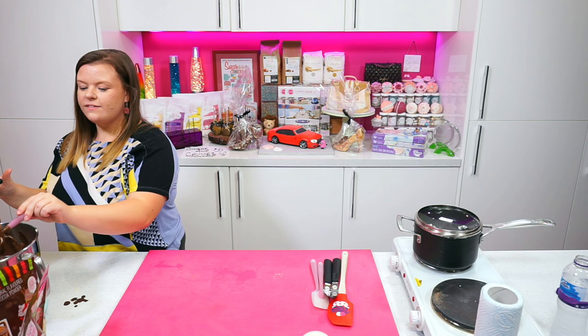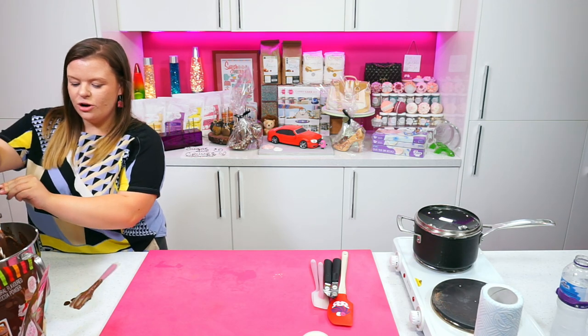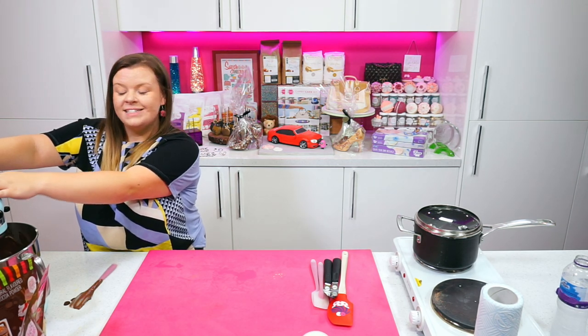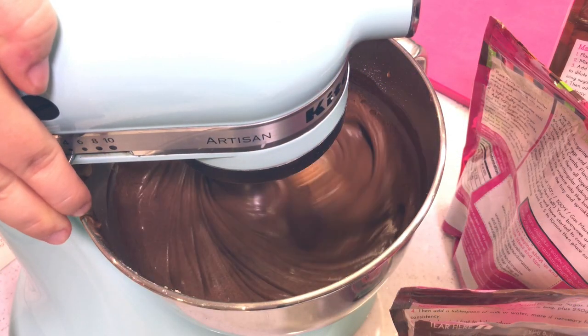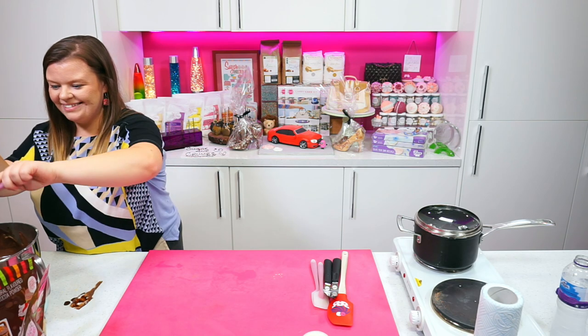There we go. Now I'm just going to give it one more quick mix, just to make sure it's all fully incorporated. And I'm not going to pull the wrong one this time, because it's back to front. I keep pulling the wrong one. Well, I've noticed the fly now. There we go. We're all mixed up.